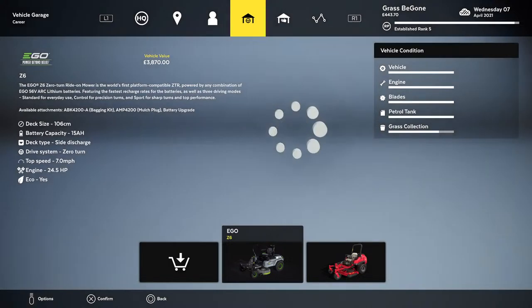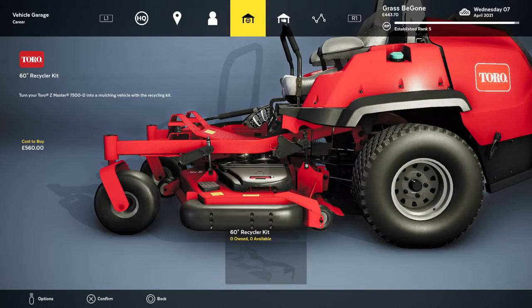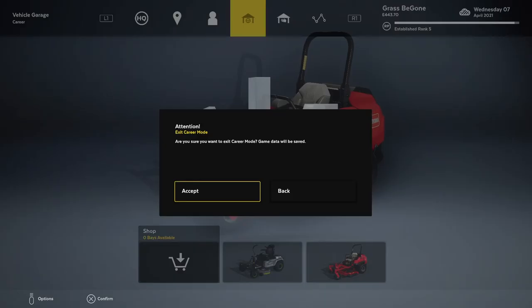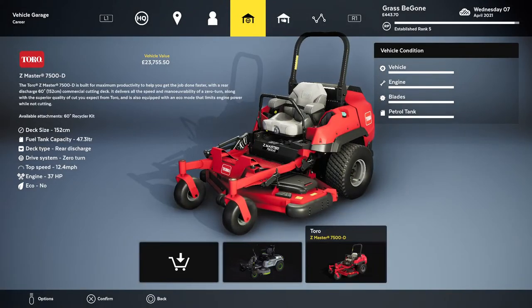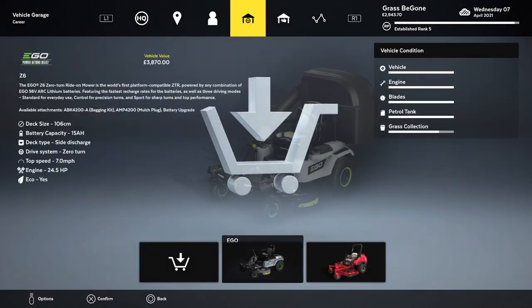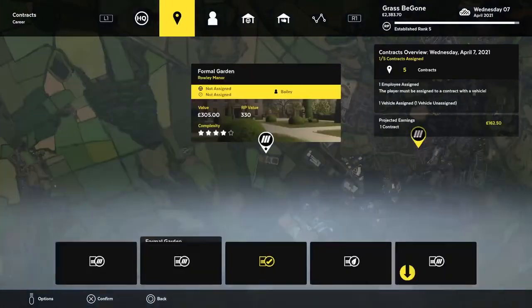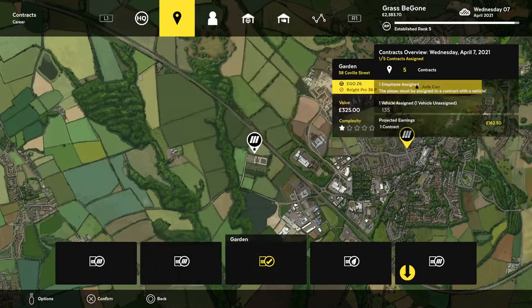I need a recycler kit. How much is that? Oh, a recycler kit is $560. We don't even have enough money for that. Uh-oh. Can I go take out another loan? I just gave my job to the other guy. Oh, there, I just took out a $2,500 loan. Now I have like three loan payments. It's gonna be kind of scary. We'll get that. I think now I'm ready. Oh, a recycler kit. I thought I got the recycler kit.